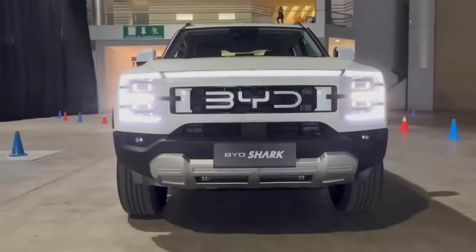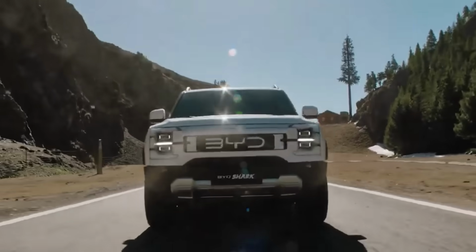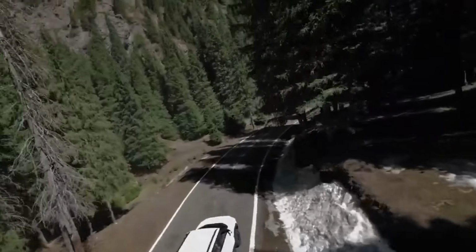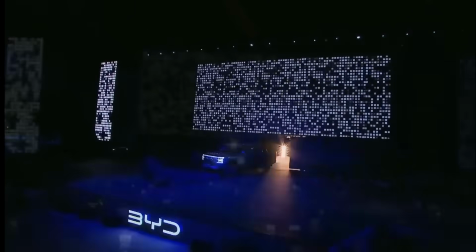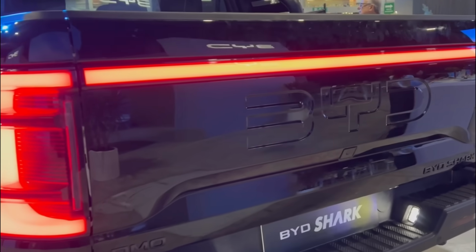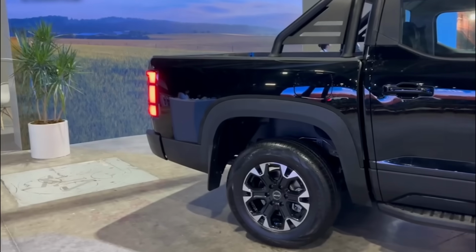And safety's no joke either. The Shark packs advanced driver assistance features like autonomous emergency braking, adaptive cruise control, and lane keep assist. BYD has big plans to take over the Australian market, and the Shark is their knight in shining armor. Local testing shows they're serious about making this ute a hit down under, so get ready, Australia. The Shark is coming to take a bite out of the competition.